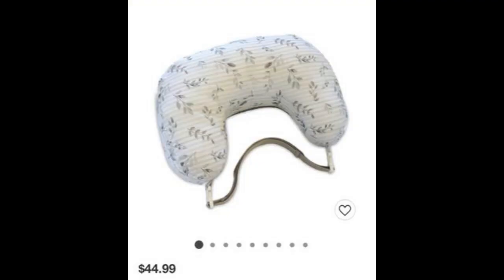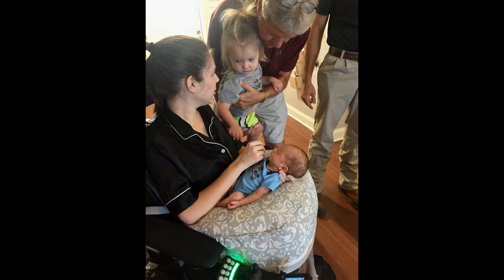So now I'll talk about the items that I use to make everyday life a little bit easier being a mom in a wheelchair. So my absolute favorite item was the Boppy Pillow, but not just any Boppy. The pillow had a strap around my back that could hook into place so that the pillow didn't slip off my lap. So I had this pillow on my lap every single day whenever he was little.